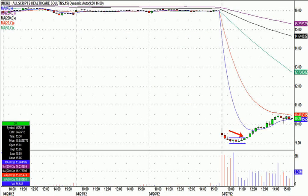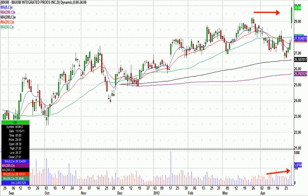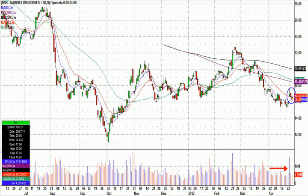Let's go back through those charts. Okay, the next daily one, MXIM. Nice volume on Friday and basically just a breakout. Now, we teach our members certainly not to chase, but this may give a low risk intraday setup on Monday. Deserves to be on a chart.